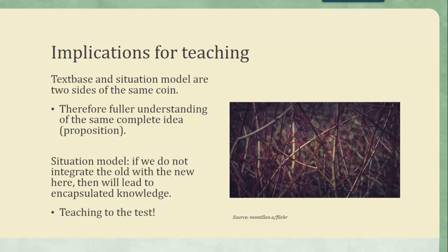Secondly, it is important to understand the basic mechanics of the situation model in that it integrates what is right before you on the page with your prior knowledge. If we do not integrate the new information with the old, then this will lead to encapsulated knowledge, which is information that is only retrieved during a specific memory. This is like rote memorization, and in its worst form, it's teaching to the test. Children are not really learning for the long term here. They must integrate it with their prior knowledge in order to hold on to it, retrieve it, and do something with it later, such as synthesis and analysis.